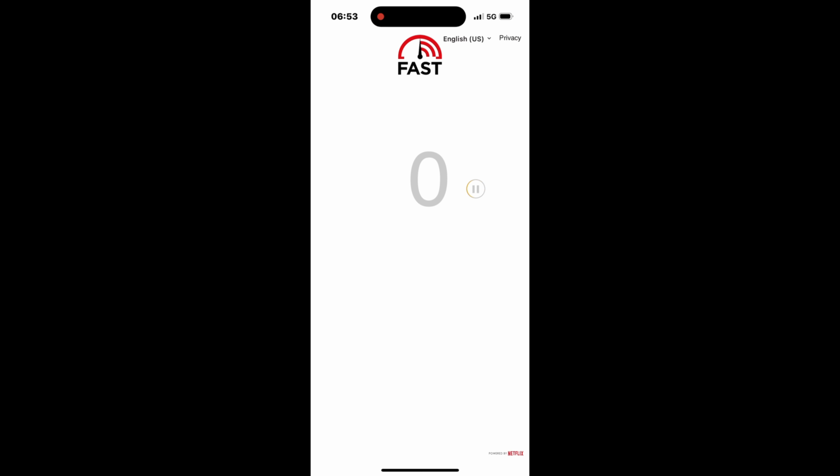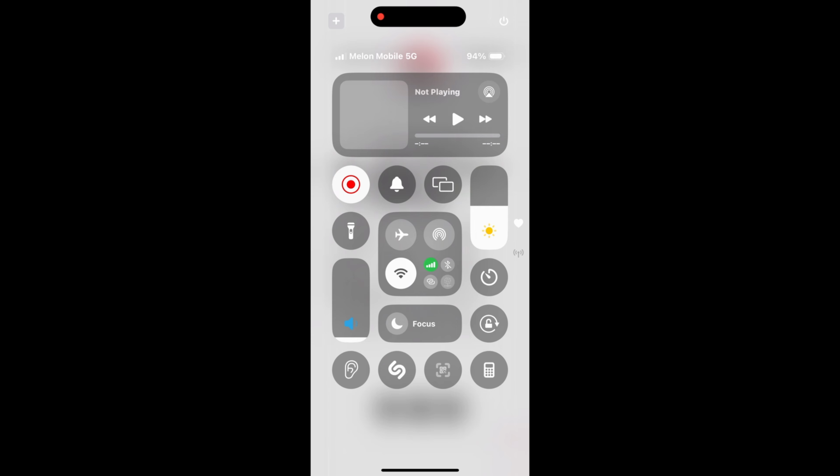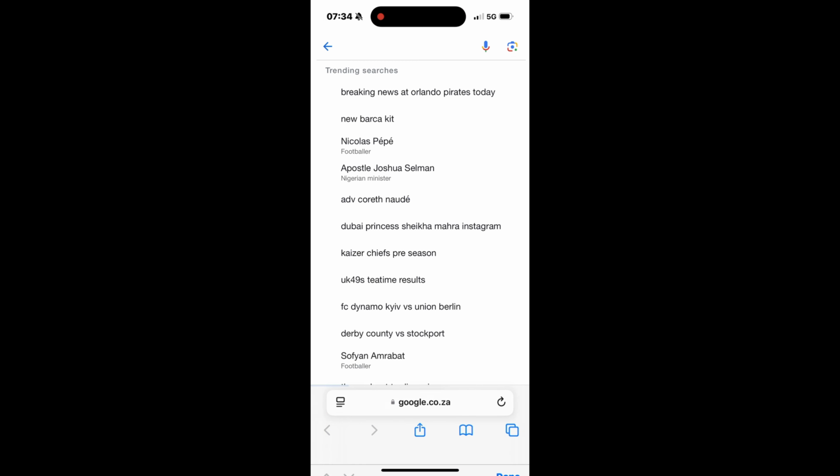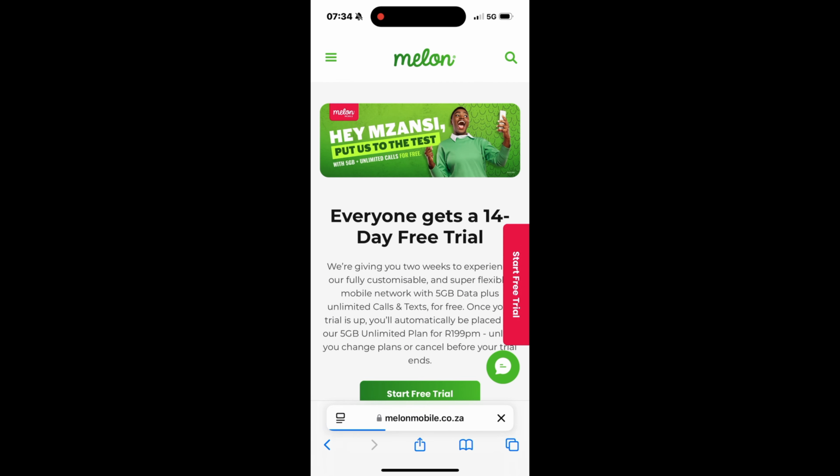Now that the line is activated, I'm going to do a speed test just to get an overall idea of the speeds that I can expect from here. These were the results outdoors in the yard. They're not bad. Now I want to do a mini browsing test because calling is working, text is working. So let's see browsing. I'm just going to go on the Melon Mobile website and see how it all responds.